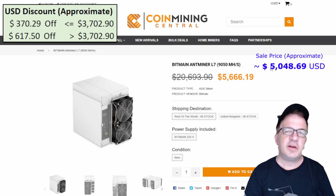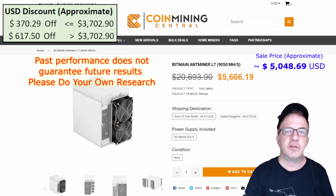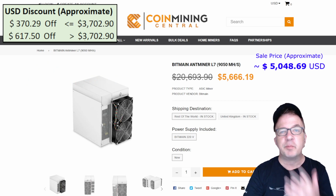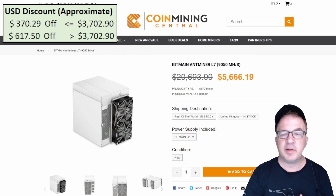And one of the reasons I decided with this miner is because it's been a moneymaker. When you look at some of the sites like ASIC Miner Value or Mine the ASIC, you could see these miners are always up in the top. But one of the big reasons too is because of this big price reduction. This is on top of the recent price drops we've seen from BITMAIN.